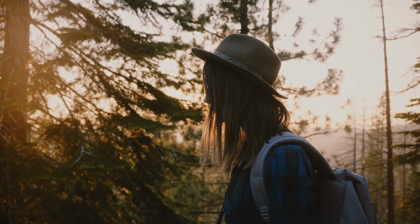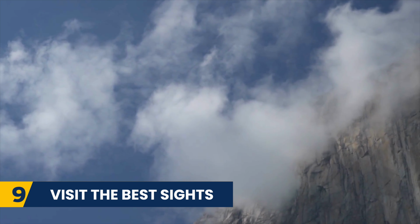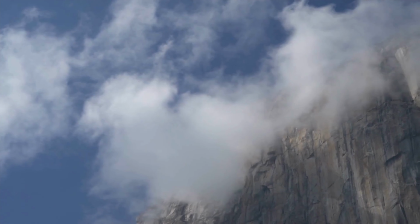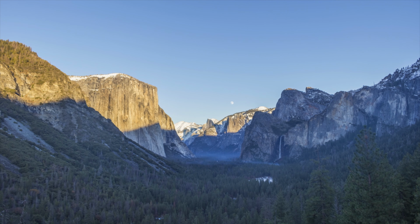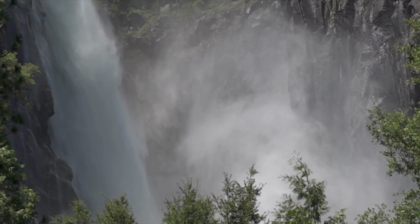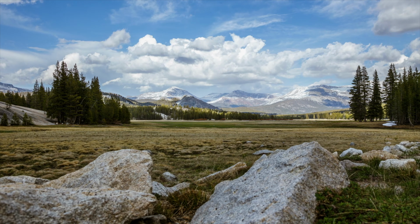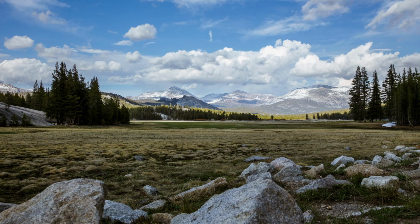Our next tip is to visit the best sites. Yosemite is beautiful, but there are certain areas you can't miss. Visit Tunnel View for an easy, accessible, panoramic viewpoint, then head down the road to Bridal Veil Fall. Head to Yosemite Falls, the tallest waterfall in North America, but also get great views from Cook's Meadow.